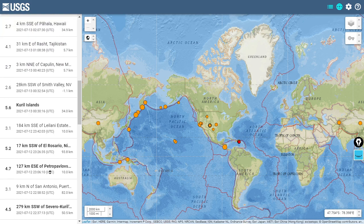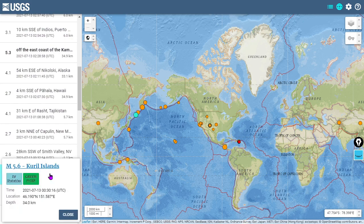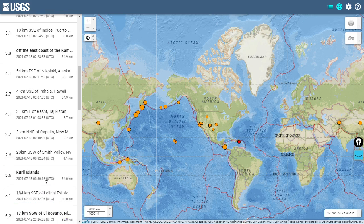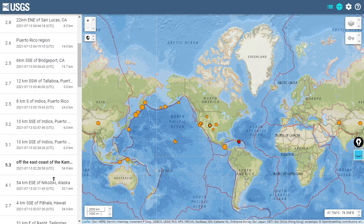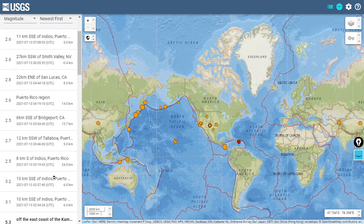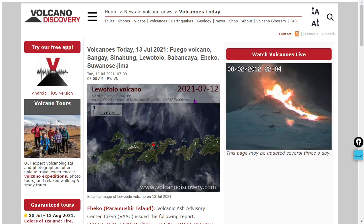So the largest quake of the past 24 was a 5.6, I think, at the Kuril Islands here, south of the Kamchatka Peninsula, in between Kamchatka and Japan. North of Japan, south of the Kamchatka Peninsula. Also a 5.3 happening there as the earthquake drought continues, folks. It's a lull in earthquakes. And we've got some new volcanoes now showing up in the list.